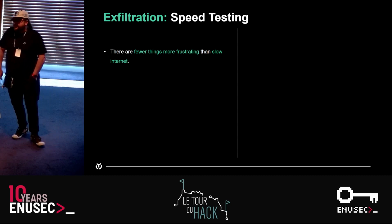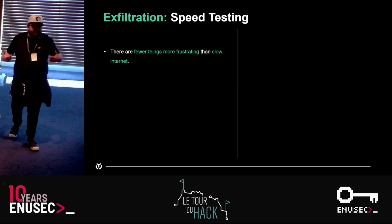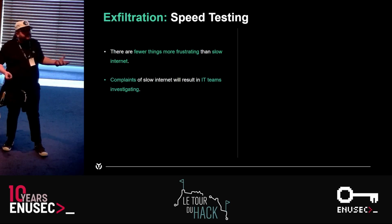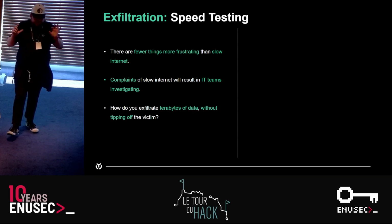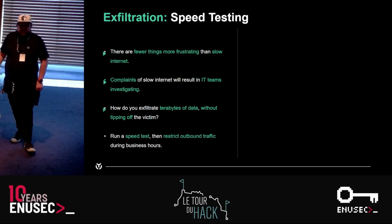Anyway, there are probably fewer things in this world that are more frustrating than slow internet. Does my box in? Maybe it's just me. But I find slow internet to be absolutely frustrating. And complaints of slow internet within an organization will result in IT teams investigating. So how do you exfiltrate terabytes of data without tipping off the victim? Easy. You run a speed test, and then you restrict your outbound traffic.